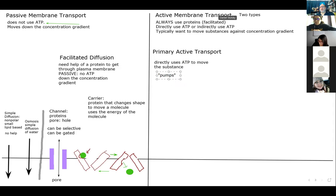So, for example, we could have a special protein in the plasma membrane that is a calcium pump. A calcium pump is going to directly use the energy from an ATP. So let's go ahead and bind the ATP to it right here. And if we're using ATP to move calcium, which way do you think we're moving it? Into the cell or out of the cell? Out of the cell, exactly. So we're going to use that to kick that calcium out of the cell. All right, so far so good.